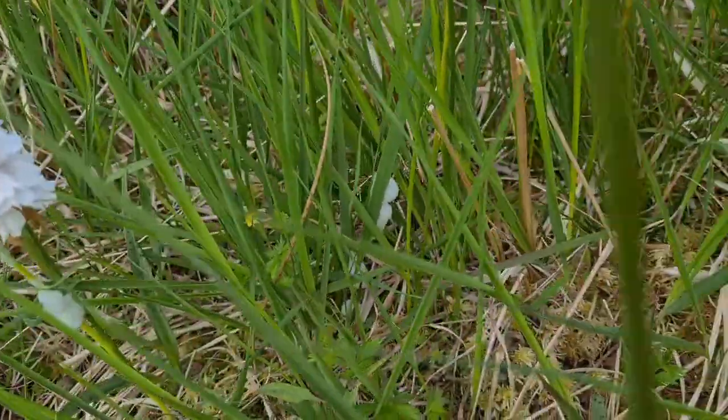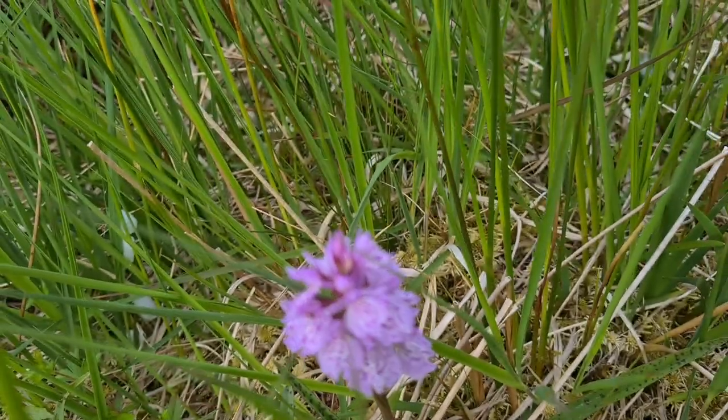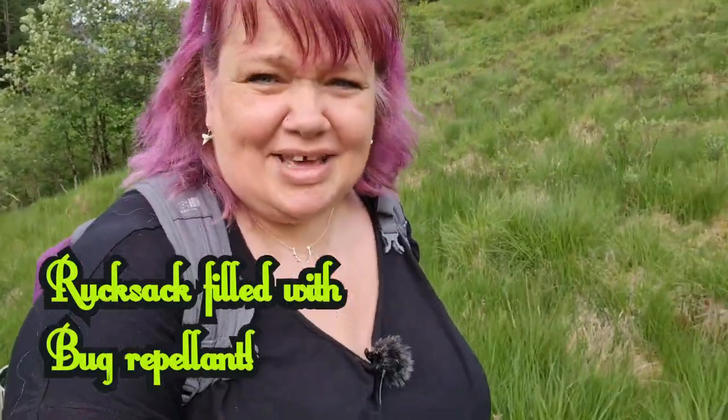Just started up the path, and there's some very pretty marsh orchids. I do have my rucksack on, but I'm not going to fool you that it's a big long walk. It shouldn't be that much of a walk in. My rucksack is because the midges are biting. It's that time of the year. I'm about to head up into woodland, and they love my blood.